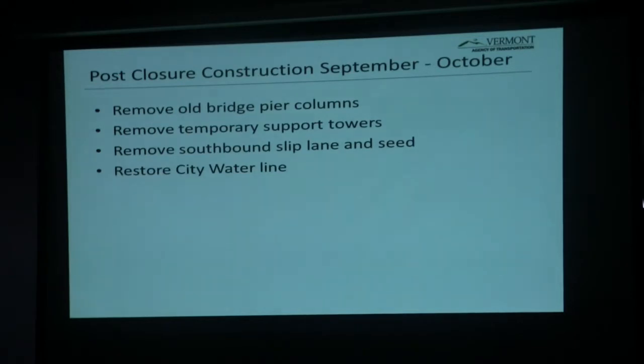There's also a water line that the city installed a bypass last fall that tomorrow they'll go ahead and activate. So when we're working on our foundations, should that water line conflict with either our new foundations or any of our work, we actually can remove that and restore it before we leave.